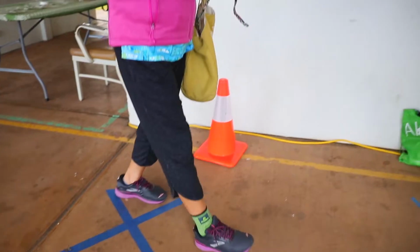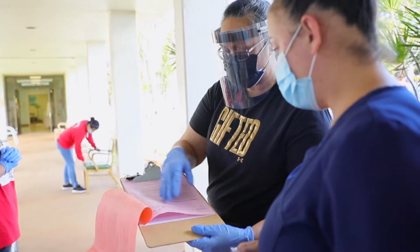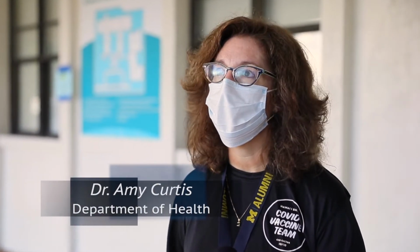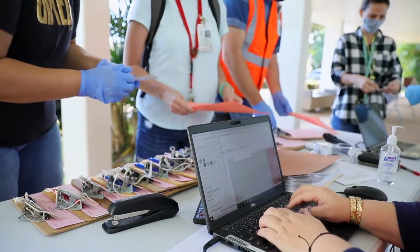As soon as you arrive, you'll notice a team of clerical workers and medical professionals working in unison toward one goal: to get shots in arms, make sure that people get vaccinated, and that we do it as efficiently as possible, following the priority list as much as we can. Everyone coming for a vaccine will have their temperature taken. Then it's time to check in.